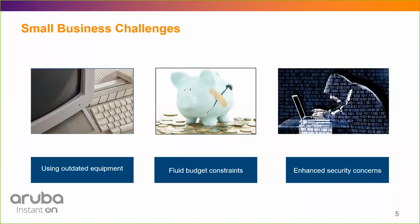So as I was mentioning, security is definitely top of mind for anybody who might be looking to invest in their IT infrastructure. And in a small business, this is especially true because one small mishap could actually cause your business to go under. You really can't afford to have a large security breach if you're not a very large company in the first place.